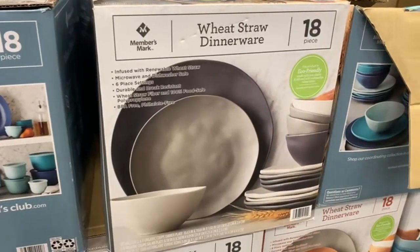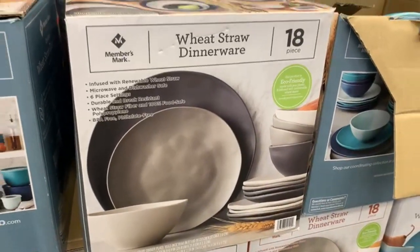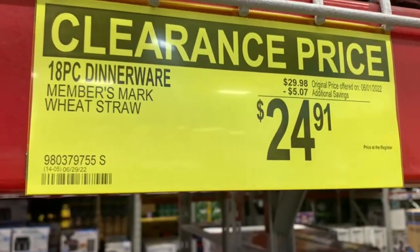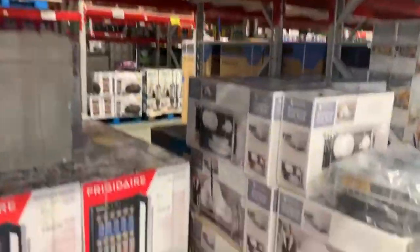So this one's infused with renewable wheat straw, microwave and dishwasher safe, which is also really nice. Let's check out this price right here. So it went down from $29 all the way down to $24. So there you have it, $5 off for that one as well right now.